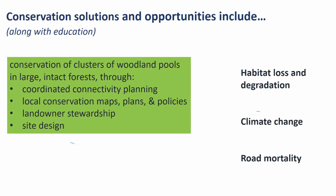Many municipalities are focusing on local mapping, like natural resource inventories, but also even vernal pool mapping projects, developing conservation strategies like open space plans, or even local wetland policies that will protect vernal pools that are otherwise unprotected. Also working with landowners on good stewardship of their vernal pools and designing new site proposals in a way that has low impacts to woodland pools. So these will help directly address these concerns about habitat loss and climate change, and hopefully through raising awareness will start to also indirectly improve the issues related to road mortality.